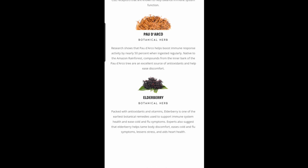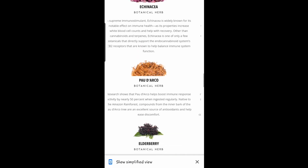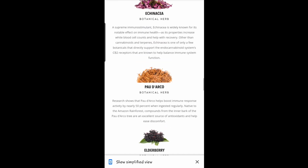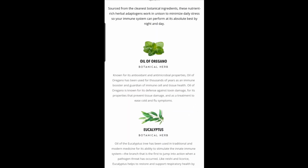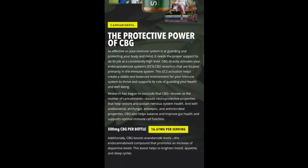Packed in antioxidants and vitamins, elderberry is one of the earliest botanical remedies used to support immune system health and ease cold and flu symptoms. Experts also suggest that elderberry helps tame body discomfort, eases cold and flu symptoms, and lessens stress and aids heart health. So those are already in my cabinet, and I'm super excited that they put it all in one product where I can just take that and know that I am getting it all in one. So that covers the 18 herbs in this amazing shield product we have here.